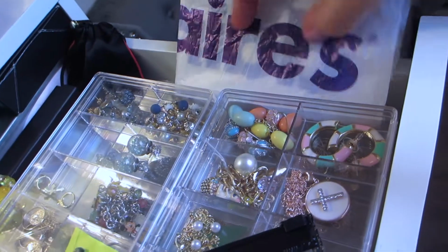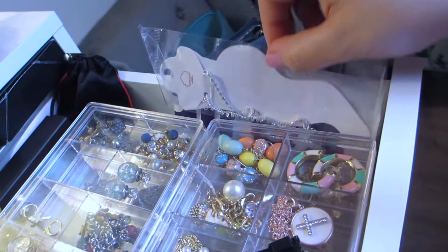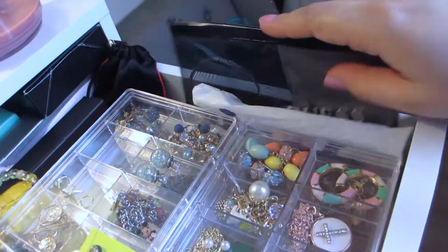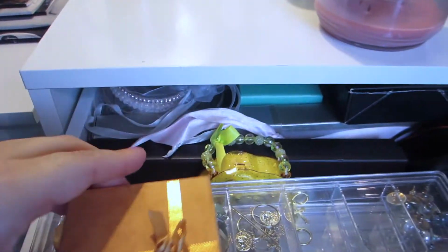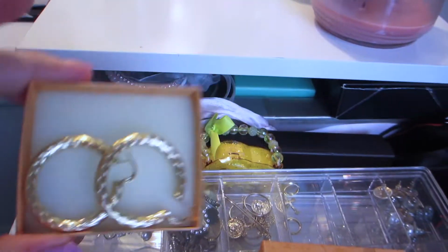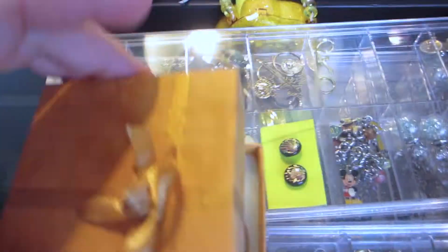And here I just have, like I said, a lot of my stuff is from Claire's, so here's just a few new ones. This is a new anklet bracelet. And then back here is really not important, you guys, to be honest, because it's just stuff. Well, the ones right here I do use, so these are just some of my favorite hoops. Those don't fit in this compartment, so I keep them in the little box that they came in.